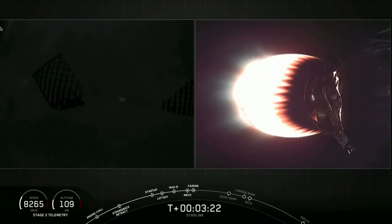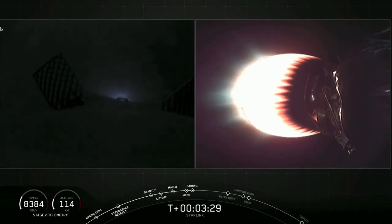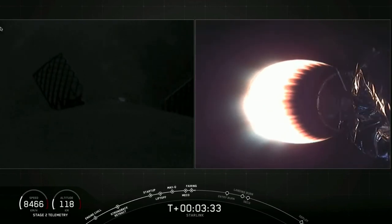Now let's see if those fairing halves can be recovered by our recovery ships Mystery and Mischief today. Again, we won't have that live. That will happen around T plus 40 minutes, so check in with our social media accounts for updates on those fairing halves.